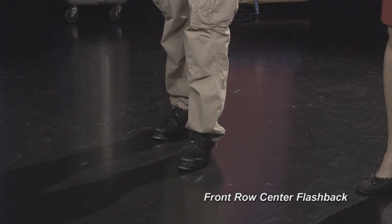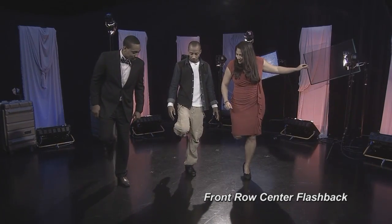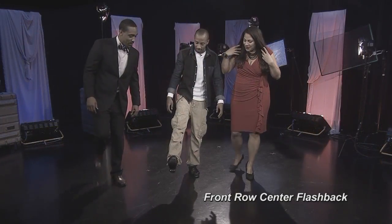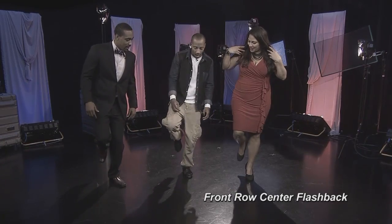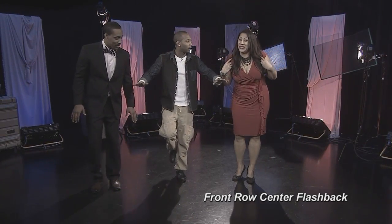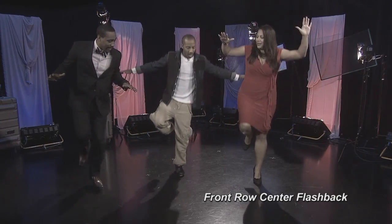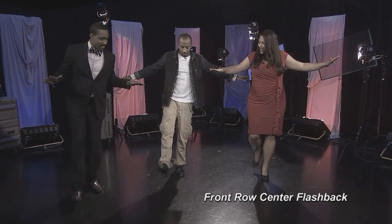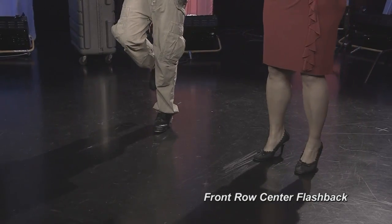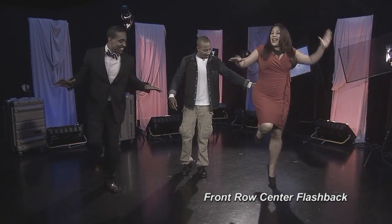So it's basically a shuffle, hop, shuffle, hop. A shuffle is 1, 2. That's all it is. With the top part of your foot. 1, 2, hop. Yeah. So to keep your balance, put your arms out. Heels on. Okay. So it's 1, 2, hop. There you go. 1, 2, hop. I'm a tap dancer. You got it. 1, 2, hop. There you go.